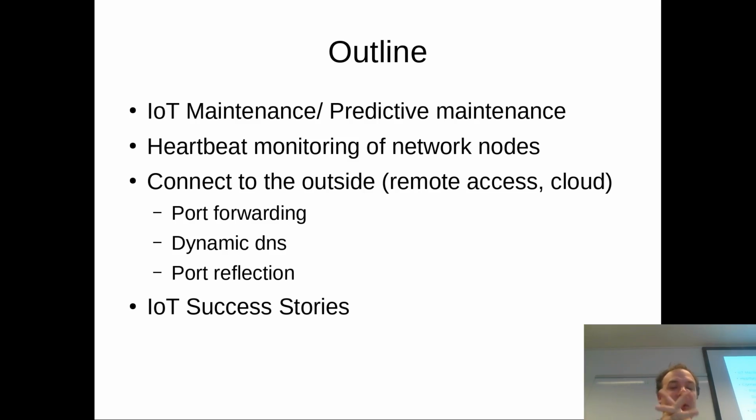But today we will talk about Internet of Things maintenance, or predictive maintenance, and do a little bit on heartbeat monitoring. You will work on these two parts, then I will work a little bit and show you some tricks for how you can access your gateways from outside and network gateways together. And if we still have time, we will look at some Internet of Things success stories today, and then we will be done.